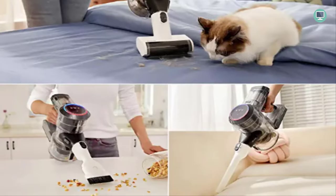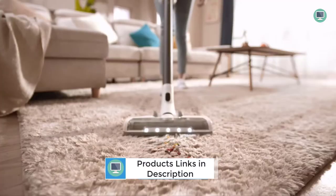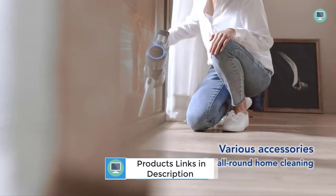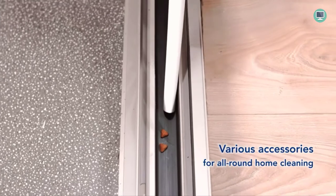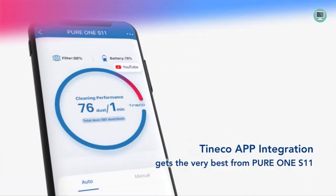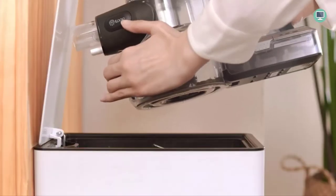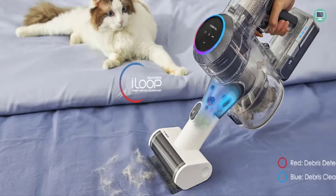The Tineco Pure 1S11 is our top pick for a cordless vacuum because it has great suction power, and can be used both on the floor and in tight spaces thanks to its convertibility. It also comes with an assortment of accessories like a crevice tool and mini brush, which are perfect if you need some extra help cleaning hardwood floors as well as carpets of all kinds, including thick pile varieties. This product did very well when picking up dirt particles while vacuuming carpeted surfaces, even long hair.